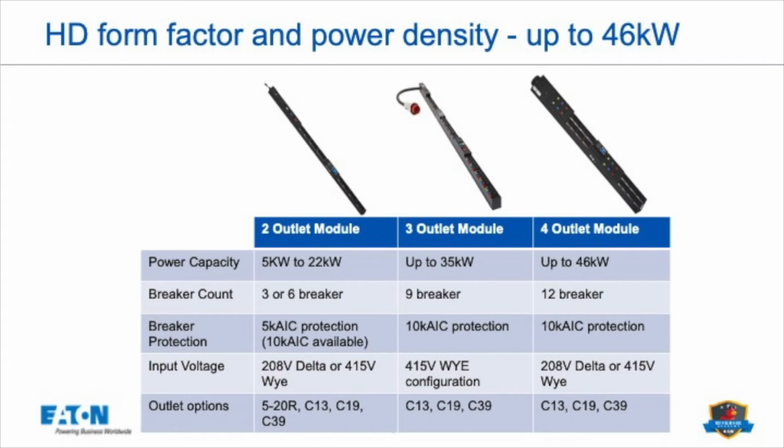The reason we have the other options is basically the power capacity. The standard HD platform can go up to 22 kW, which any of you who've done a lot of data center work know is a pretty high power rack, right? That covers, say, 90% of the market out there. But what we're starting to see now is a trend towards higher density racks where people need even more power going into the rack.